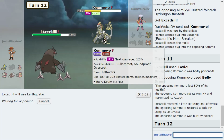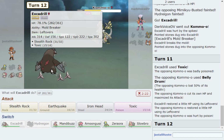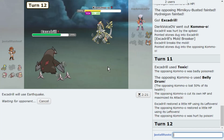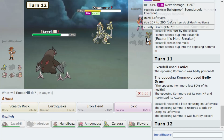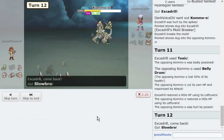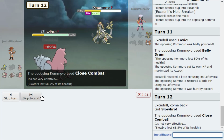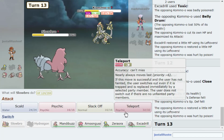I actually don't think it does 44% considering my EV spread. I should Iron Head. But I mean, it's still my strongest attack. Worst case, they Drain Punch. I'm just trying to position myself in a way that Volcarona does not beat me. Okay, I think the better play is to go Slowbro and allow them to knock me out. Just go for Teleport here.